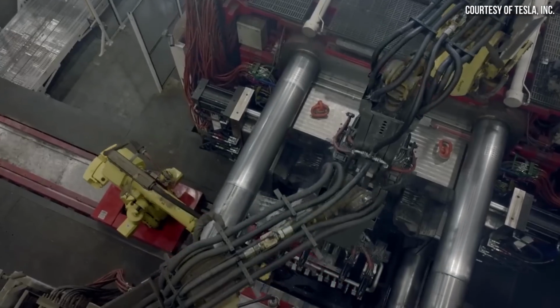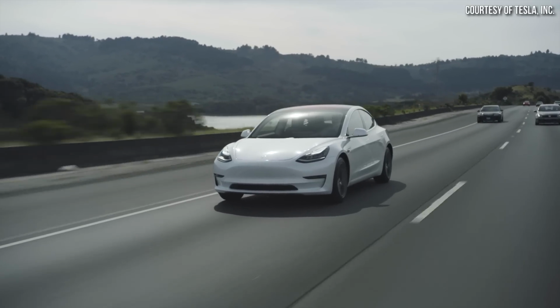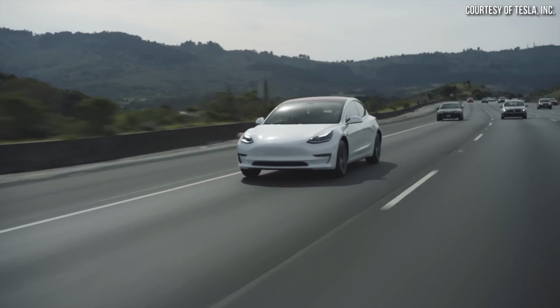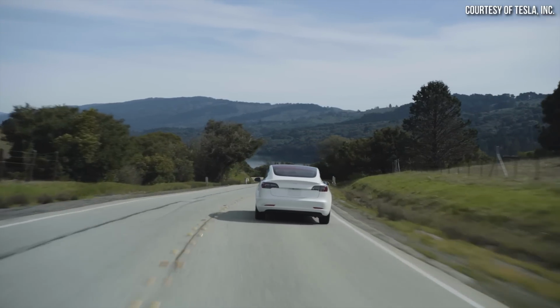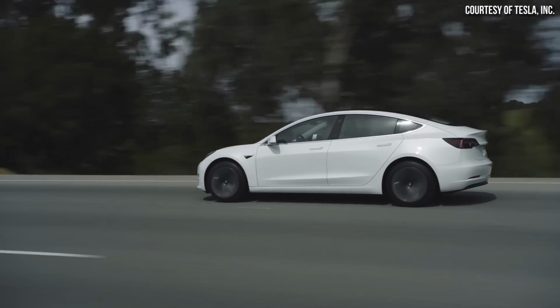And once again, I expect that vehicle to initially come out with underbody castings. And it may not look much different than the existing model, but it'll be Tesla's first change in the production processes as they stagger their approach in improving that vehicle.